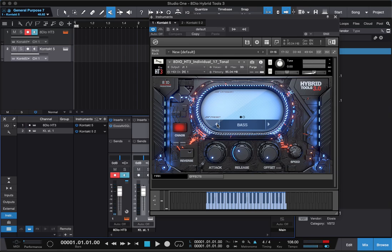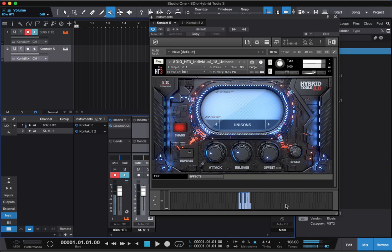Okay, and bass. What is this? I can hear a Stranger Things cue. Blade Runner type of thing. THX theme. Wow, it's getting bigger and bigger.